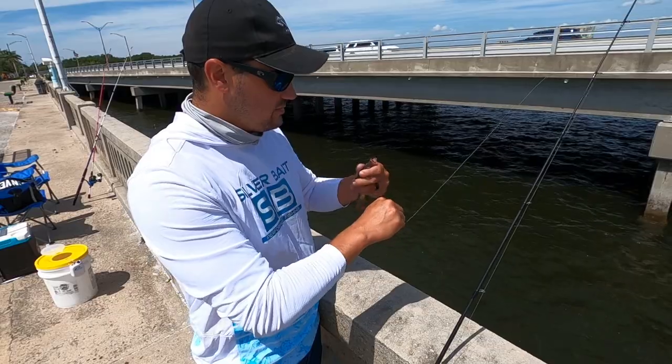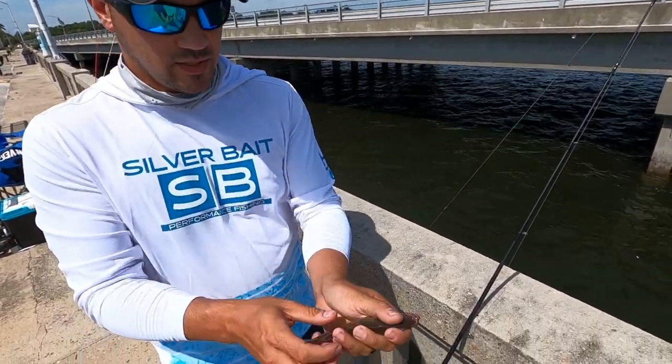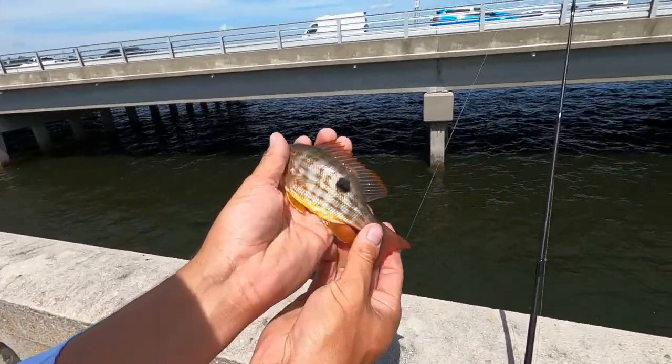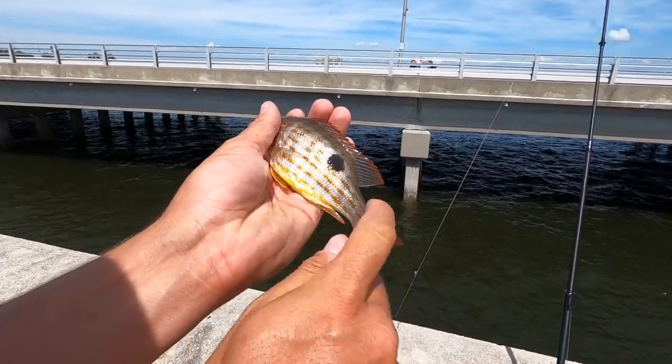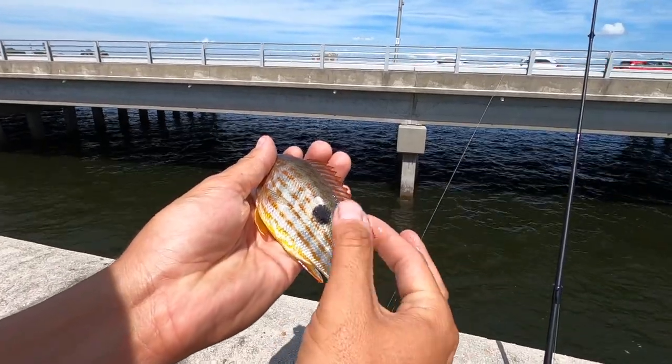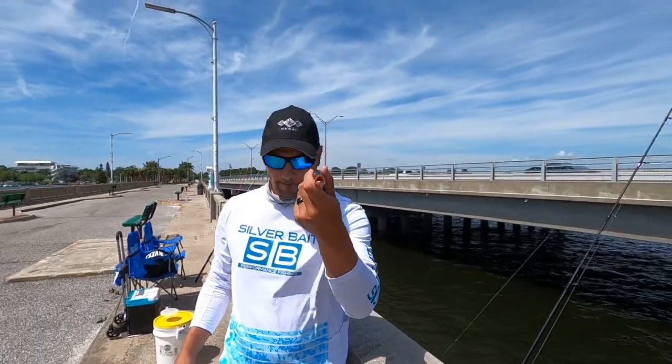He's like a baby. It doesn't even got teeth yet. Look how pretty it is. That's a pretty little dude. I like that little spot. Yeah. You pretty guy. Okay. Fish number uno.